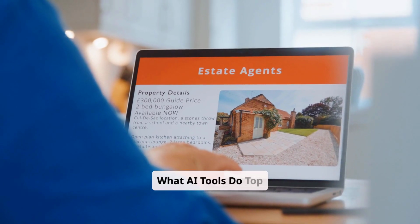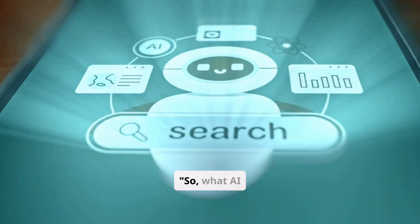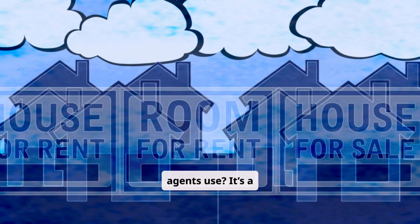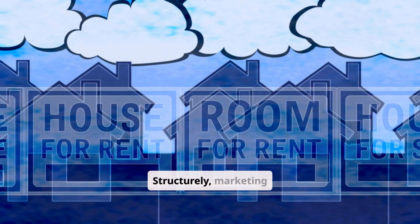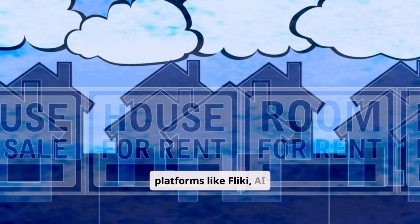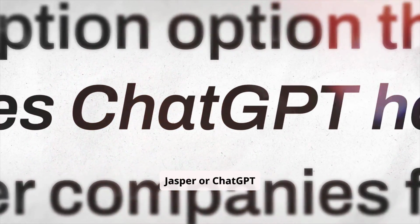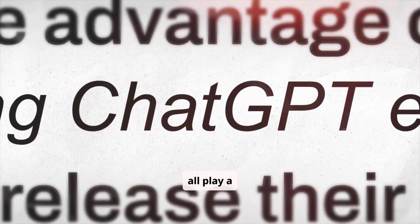What AI tools do top real estate agents use? It's a mix. Lead gen tools like Structurally, marketing platforms like Fleeky, AI CRMs, and AI copywriting tools like Jasper or ChatGPT all play a role.